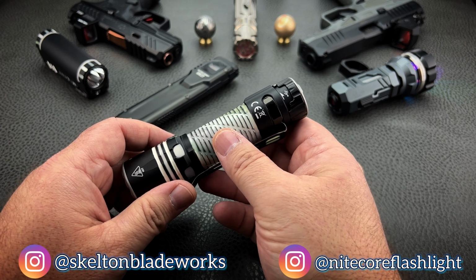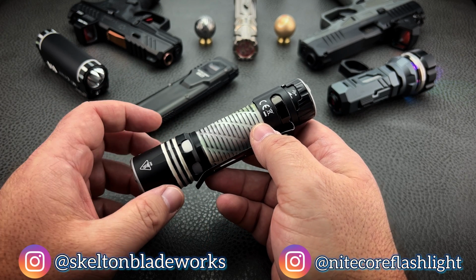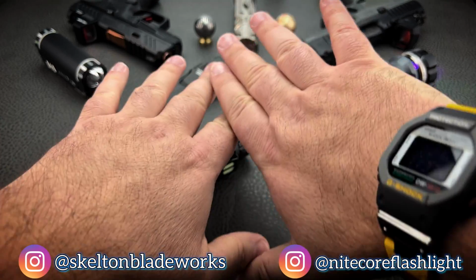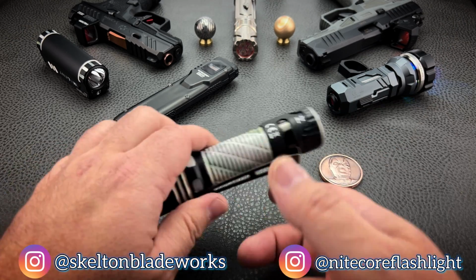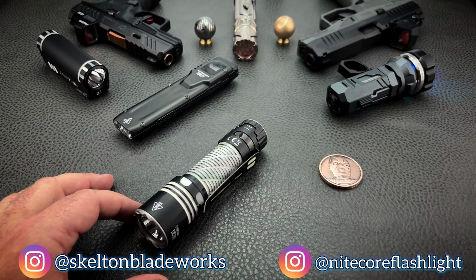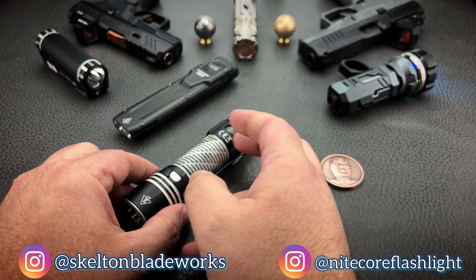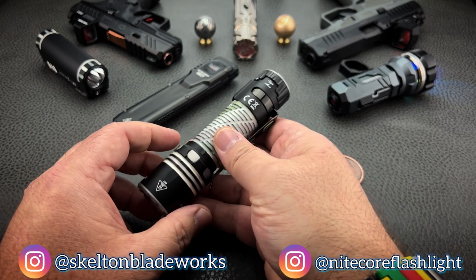And I can't even tell you how bright this is. It's ridiculous. It also throws far while still maintaining a huge flood around you. You could be walking up your street to your house. This thing is going to light up your entire pathway, your driveway, and the front of your house. And then you throw it into lumen shield mode, and you're lighting up a ridiculous amount past that.